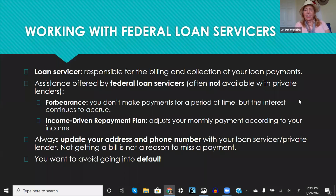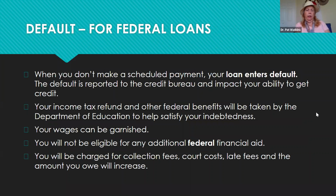Great. If we can just go to what's the one thing you want to avoid with federal loans and private loans, which is going into default. If we could just get that slide up, Michael. Okay. If you don't make scheduled payments, your loans will go into default. Default is reported to the credit bureau and may impact your ability to get credit. Your income tax refund and other federal benefits will be taken by the Department of Education to help satisfy your indebtedness.